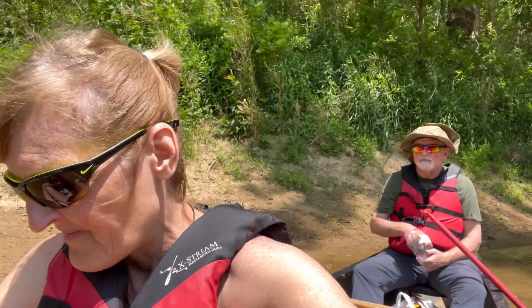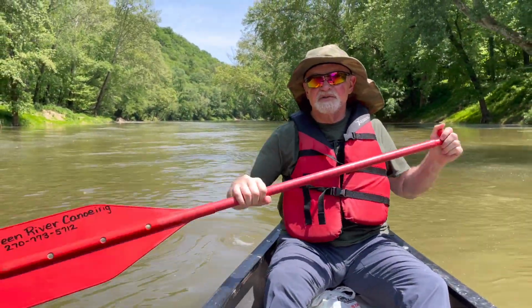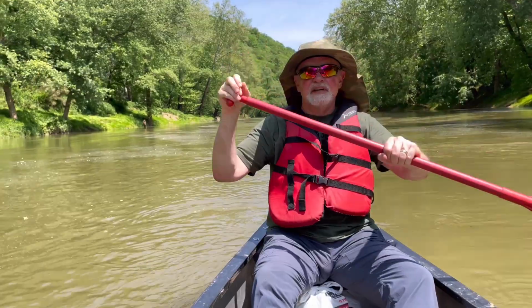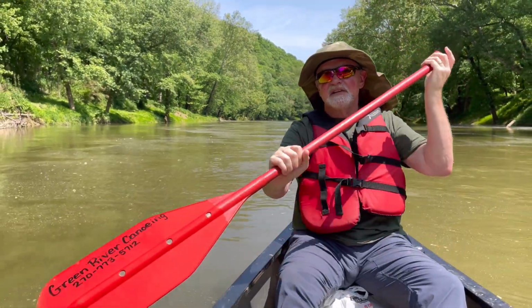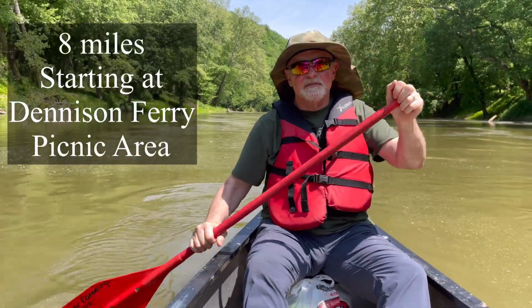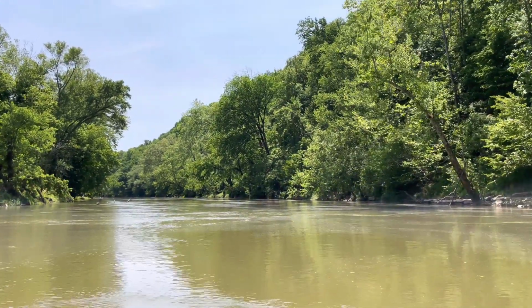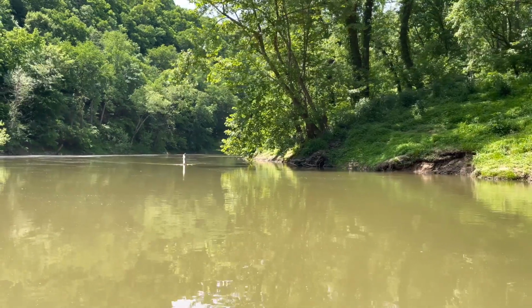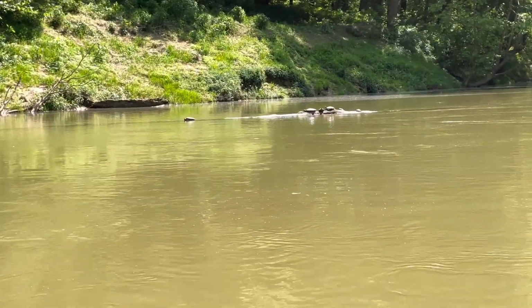Let's break on the Green River. And we are moving down the Green River with John Fogarty. And this is one of the deeper rivers in the country, actually. It's close to 200 feet deep in some spots. So we are heading towards the Green River Ferry. And I don't know if this is 8 miles down the river or 15 miles down the river, but we'll see. Listen to all the birds. I got some turtles sunning themselves on this log.